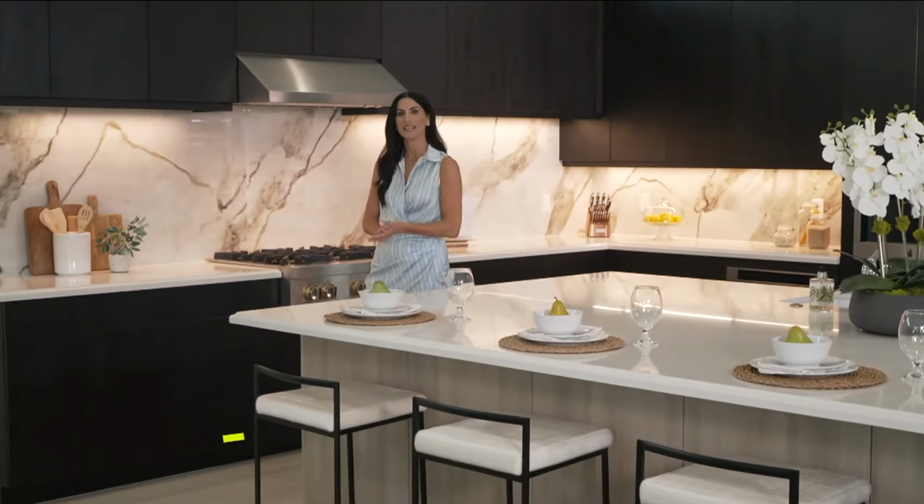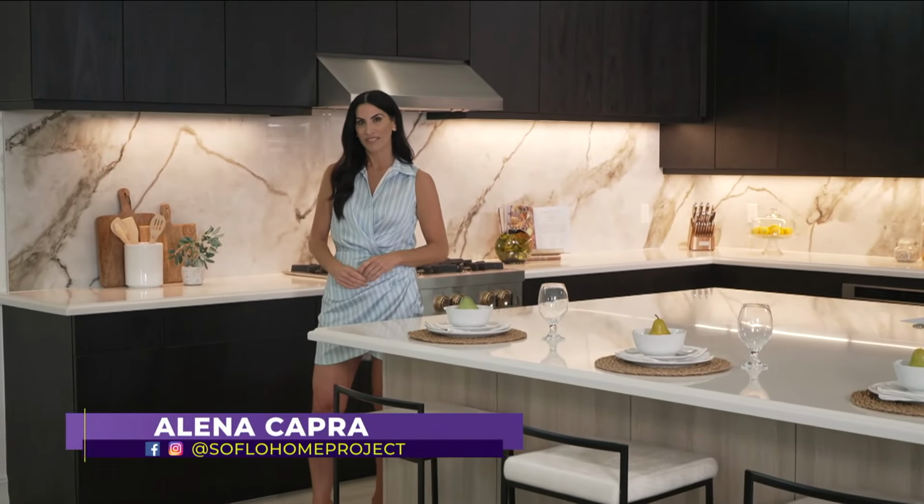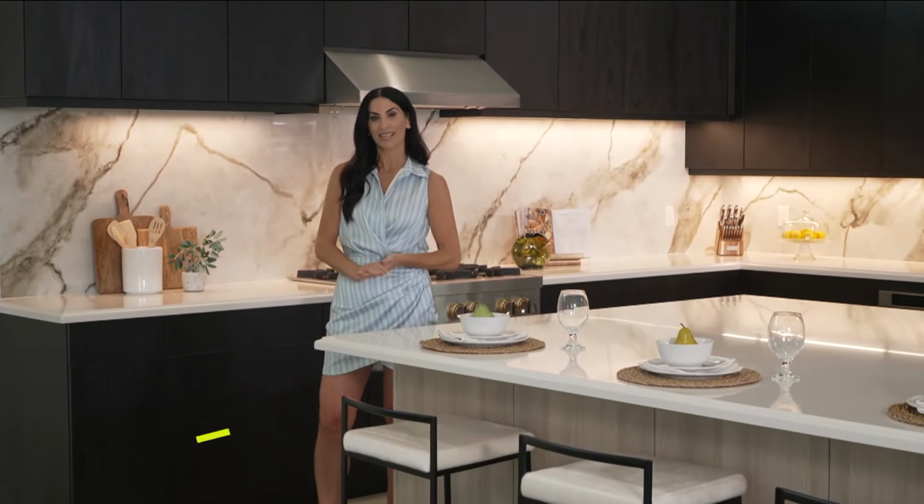If you're thinking about selling your home, you may want to consider doing some staging. Now, how much of a difference is there between staging and decorating? You may be surprised to know the answer.